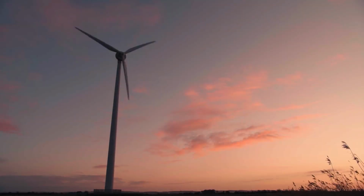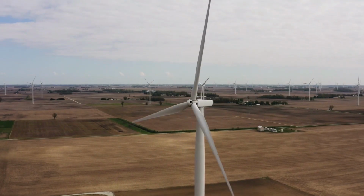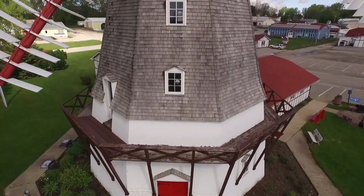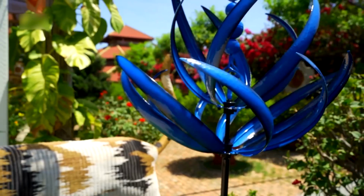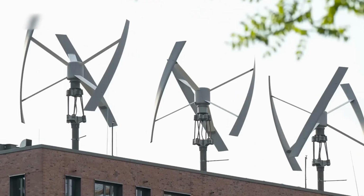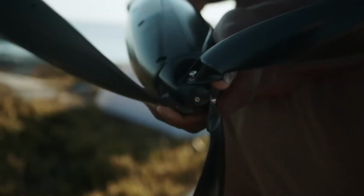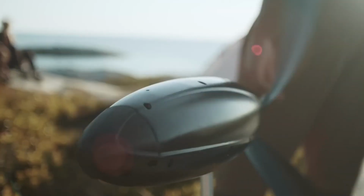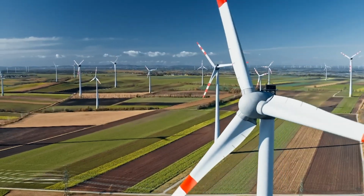Wind turbines have been around for decades, but the latest generation of wind turbines is set to change everything. You've probably seen those giant, traditional wind turbines dotting the landscape, but did you know there's a whole world of innovative, unseen wind turbines out there? From tulip-like vertical wind vibrators to portable micro-turbines for your camping trips, we're about to take you on an exciting journey into the future of wind power.